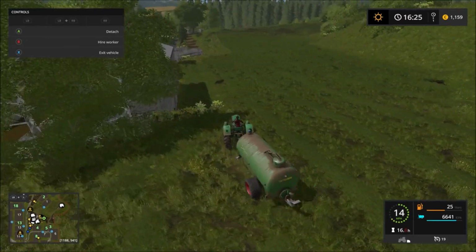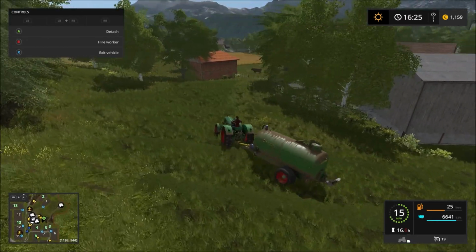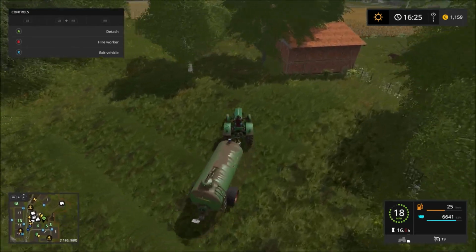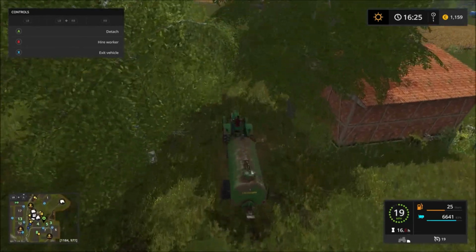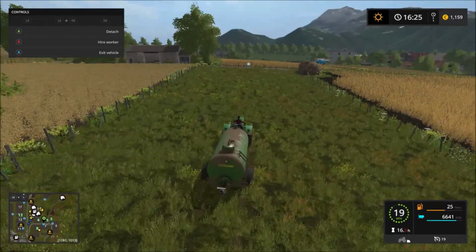That's fine. In fact, you can now come straight through to these top fields and then fill up with digestate, which I guess we should have about 36,000 of today. But we'll have a look when we're there.